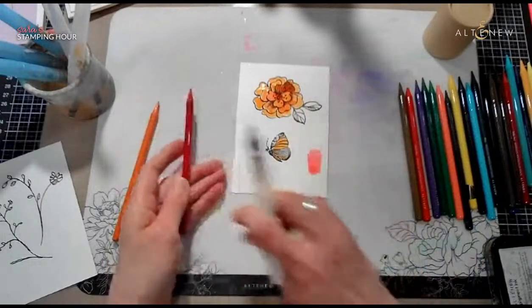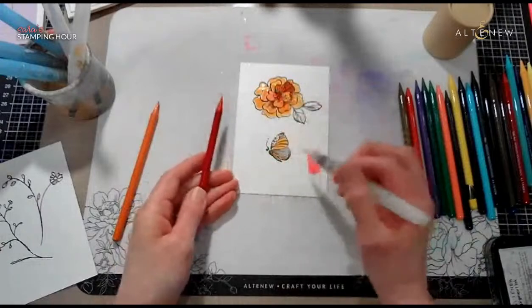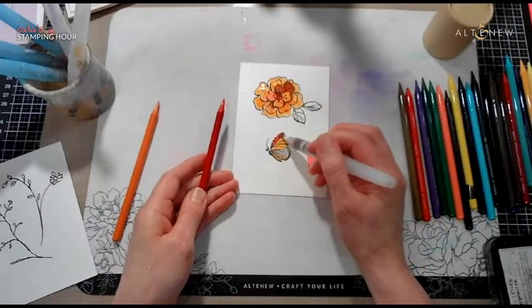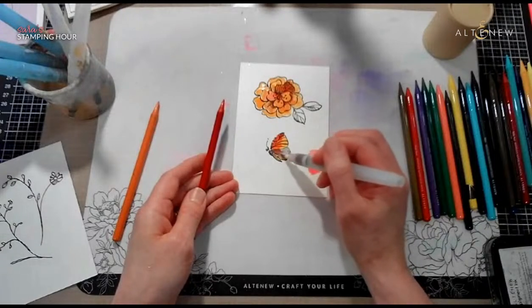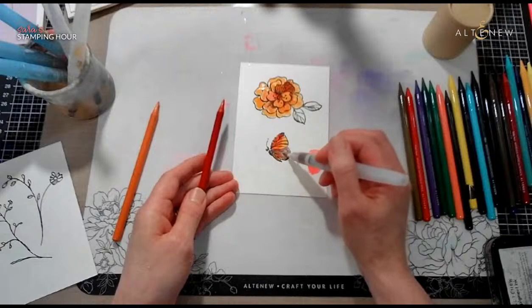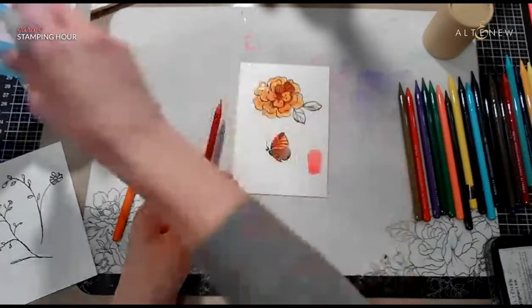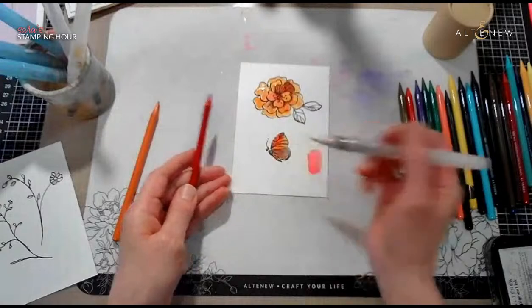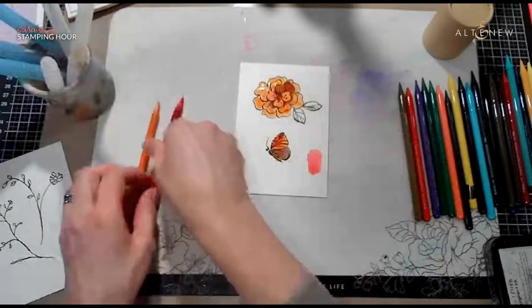They're really simple to use, these pencils, so don't feel like you have to handle them in a certain particular way. They're really, really easy to use. Okay, so I'll add in a little bit of color here. Of course, you can lighten this as much as you want to. So that's with those two colors.